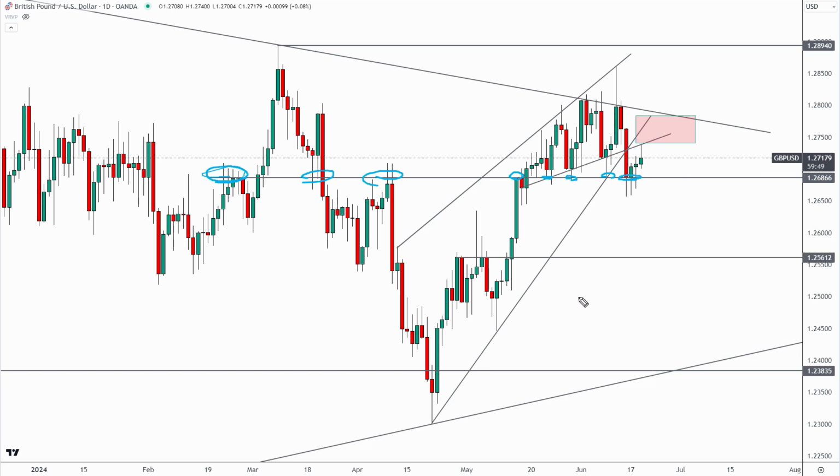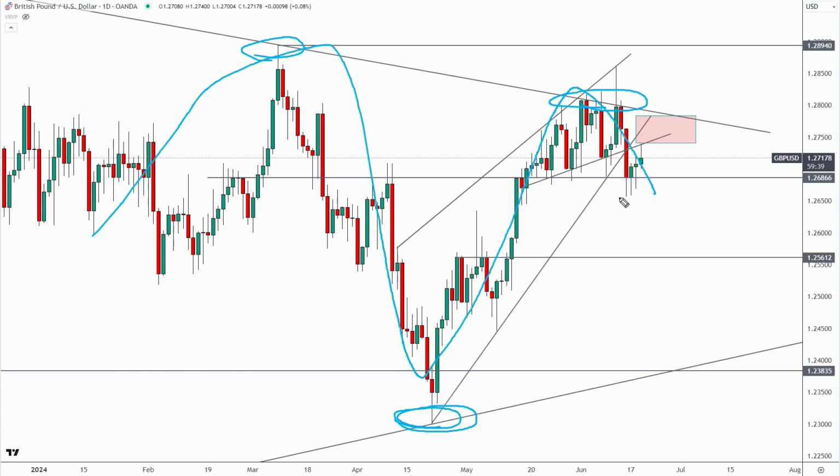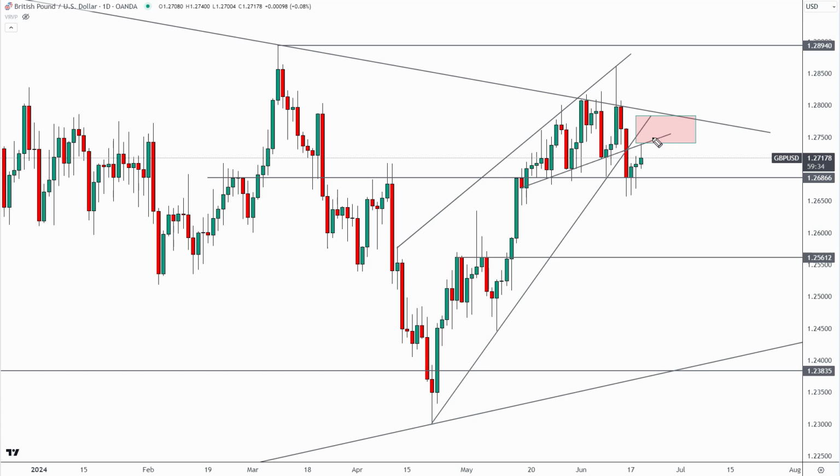However, you do have to keep in mind, though, that we have the pound coming off of 1.28. We also have it coming off of that trend line down here. Remember, this is our range. This is what the market has done here for the past few months. So with this in mind, I still favor looking for shorts while below 1.28, okay?